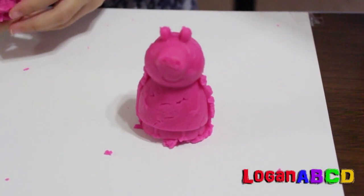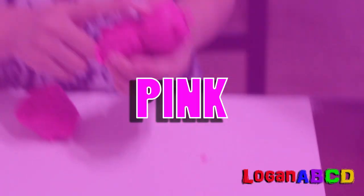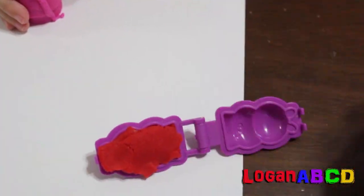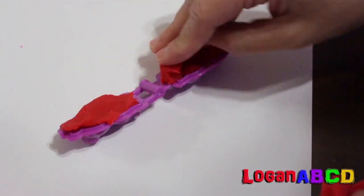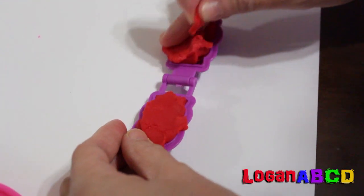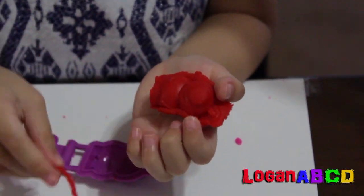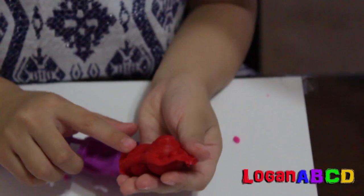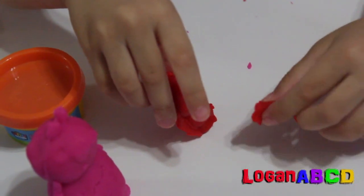What color? Mommy Pig, the pink color. Pink color! Pink, the pink dress. George, make a George a Play-Doh mold, and I'll make the red one. What to do? George makes the red dress. Red. Red. Good job. I want to do.